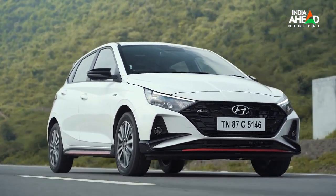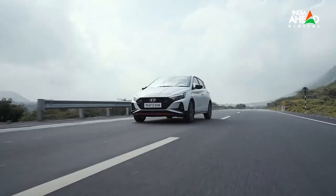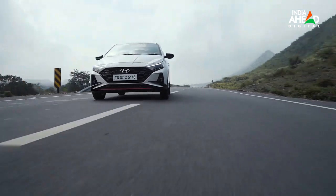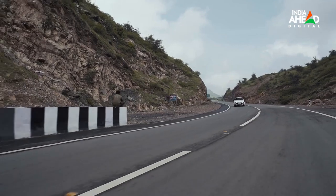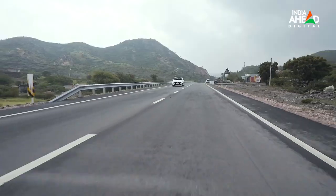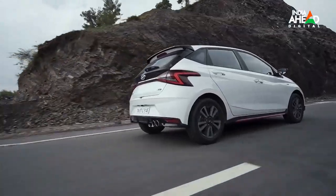The Hyundai i20 N-Line is that ideal hot hatch that you're looking for. The drive feel you get is just insane. It powers up really nice, it gets you to 3-digit speeds really easily. In fact, it does 0 to 100 in 9.9 seconds. Add to that is the fact that it has been tuned to give you that aggressive drive feel as well.